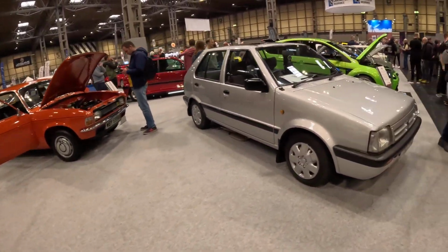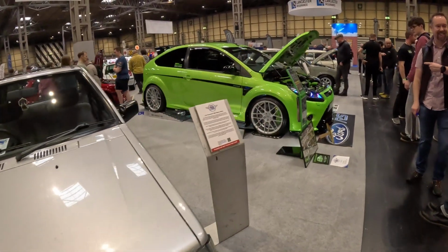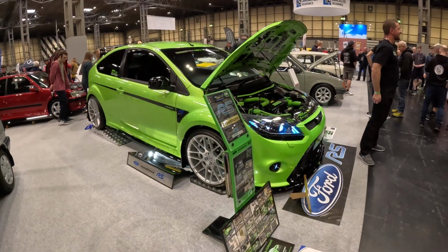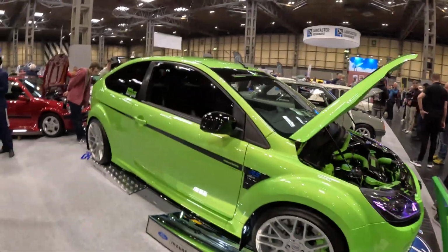We've got a K10 Micra. I just think these things are lovely. Seriously nice little things. A Mountune Focus RS in a beautiful, almost neon green. That's a lovely thing. They just announced the Pride of Ownership awards. I'm guessing this gentleman here might have won it.